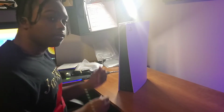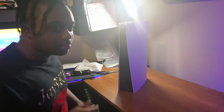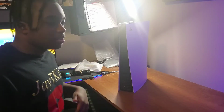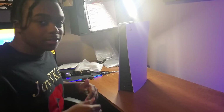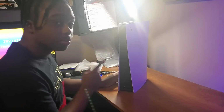And another thing with the Wi-Fi in this console, it has Wi-Fi 6, which no other console has. And Wi-Fi 6 does allow, essentially, for a quicker, faster, stronger connection. And this is the only console on the market. The Xbox Series X or S does not have this. PS4, Nintendo Switch, nothing else has this but the PS5. So that's a plus for Wi-Fi 6 in here.